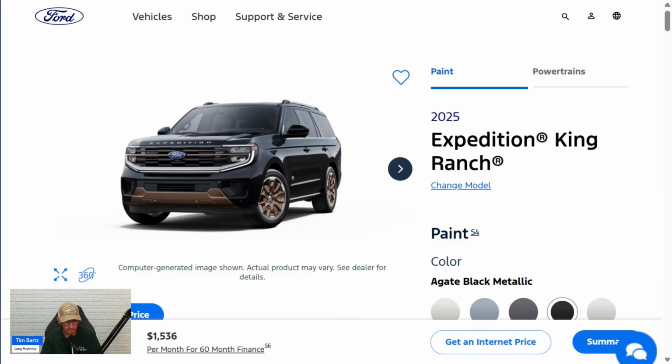And then the device holder. The device holder will be included on the King Ranch as well, unless you go with the rear seat entertainment, and then it will be switched out. Rear seat entertainment is a new option for King Ranch, as well as the SiriusXM with a 360L 3-year plan. And otherwise, that's about it. So there you go.